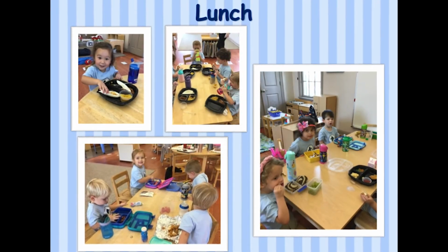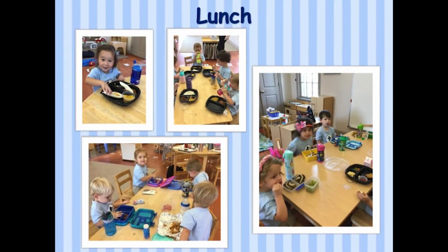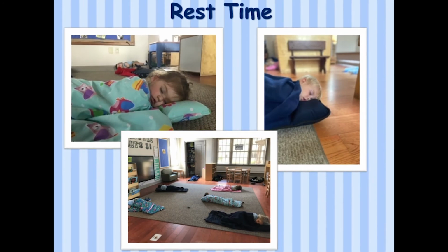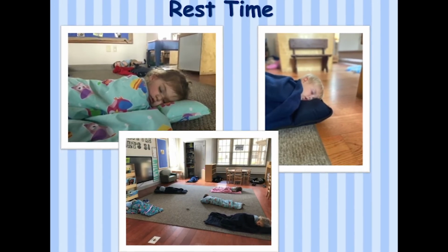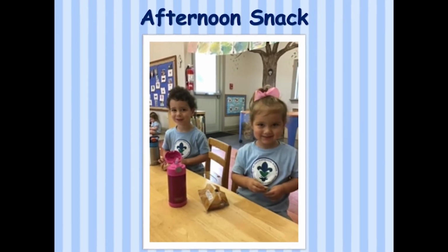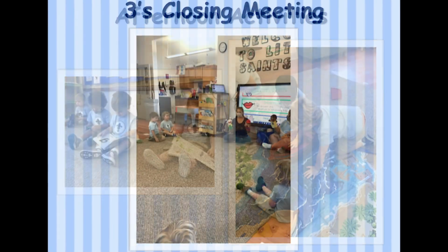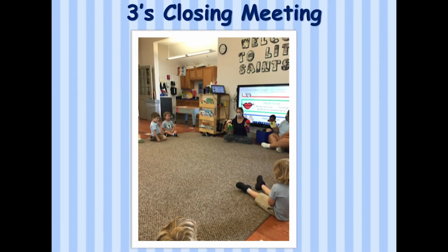Lunchtime is next. Our little saints have the option to sign up for our lunch program or send lunch from home. After lunch, everyone heads to their rest mats for our quiet time. Our afternoon snack follows, along with afternoon activities. Our Little Saints 3 year class participates in a daily closing meeting.